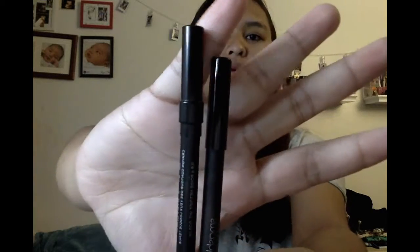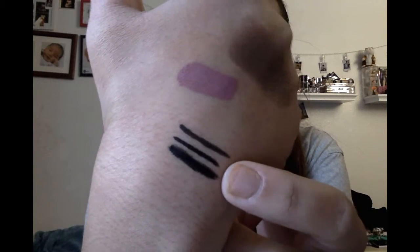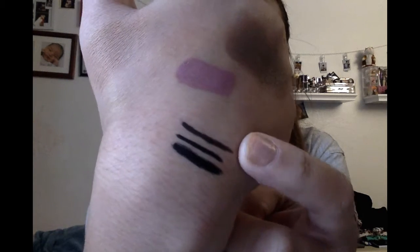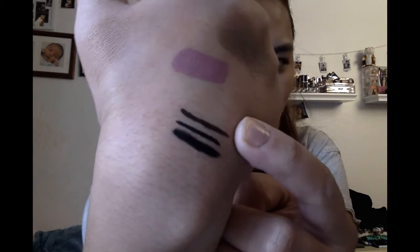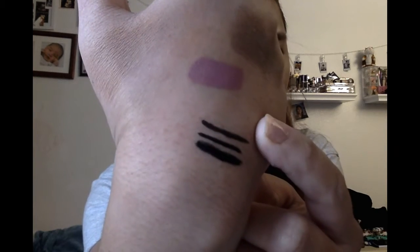I feel like you get more from Urban Decay than Smashbox. And these are the swatches. This is from Smashbox, and this is from Urban Decay. As you can see, it's more black, very pitch black, and the Smashbox, not so much, but it's good. And they both feel very creamy and good and very matte. But I'm going with Urban Decay because I really like black eyeliners.